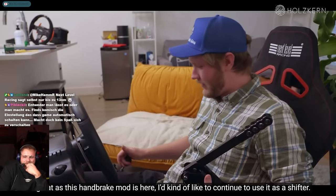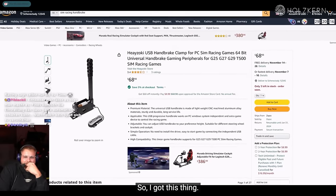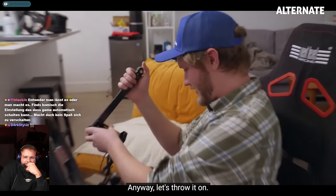As great as this handbrake mod is here, I'd kind of like to continue to use it as a shifter. So I got this thing. It was $80 off of Amazon, and it is the Annex Simracing handbrake. Anyway, let's throw it on.